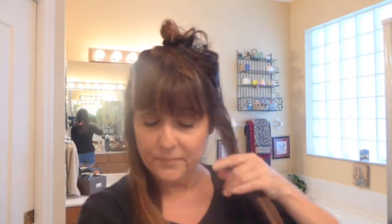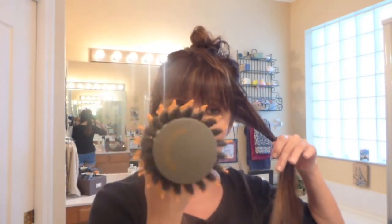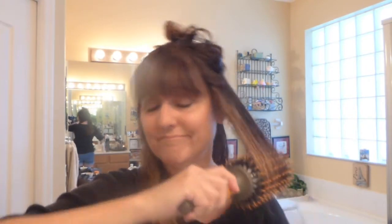Okay, now I take this first part, which is really important, and I take my round brush. This is a brush from Walmart again. It's huge. It's like 2 inches, maybe 2.5, I can't tell. It's another ionic ceramic brush. I want to get the one from Brush Lab that everybody talks about, but you know what? This one's working really good.